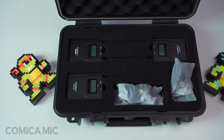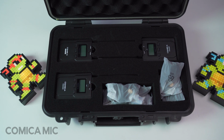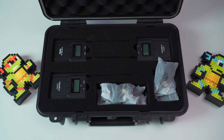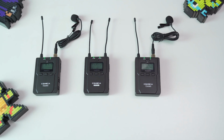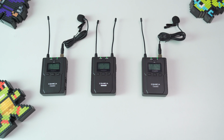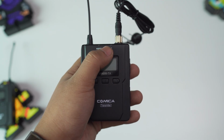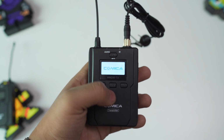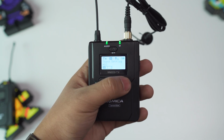For people looking for a good lav mic, the Comica CVM WM200A is a great choice. It's got dual wireless transmitters triggered by one receiver, which can be used for multiple devices working together, with auto scanning for quick channel selection. It's also equipped with a Lattice LCD display, which displays the dynamic volume text bar and transmitter power in HD. And you've got real-time monitoring of volume and power.